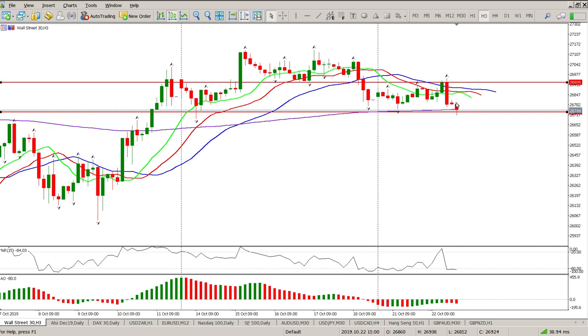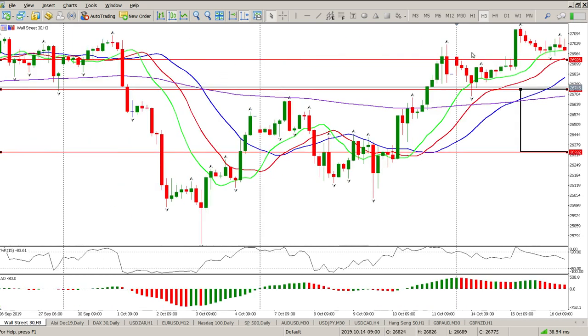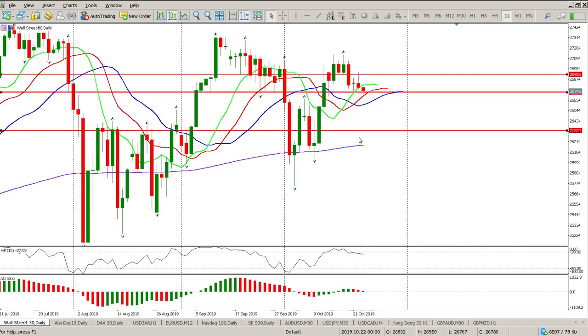So shoulder, head, shoulder. Okay, so a break to the downside of this pattern at the moment is going to give us a fairly deep pullback. And if we just have a look at that on the daily, you'll see that would line up quite perfectly with the structure here. Okay, so that in itself would be a massive 400-point move. Okay, so I'm not entirely convinced that we're going to get that. I think this area here is going to offer us some resistance.